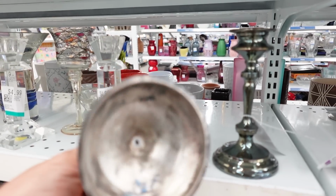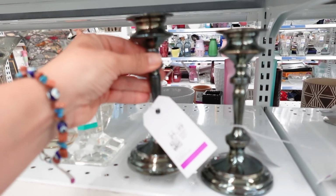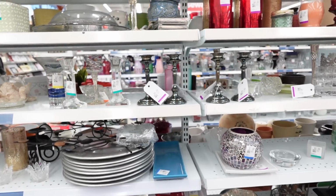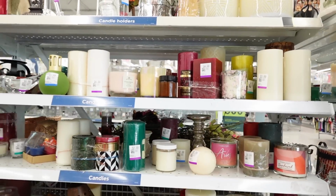But I did also find these candlesticks. They were so heavy, such good quality. So just a reminder, if you need candlesticks, this is the perfect place to find really good quality pieces.